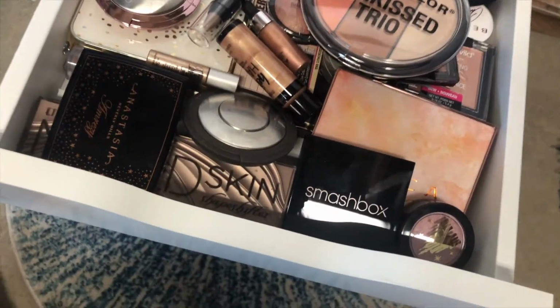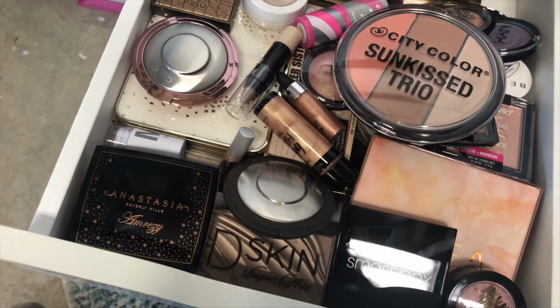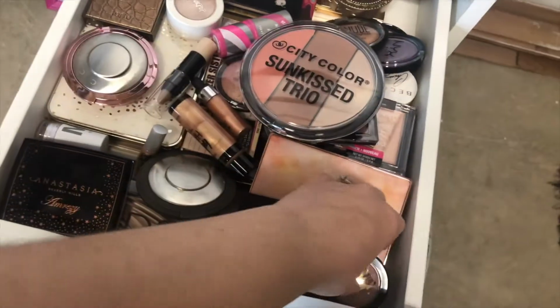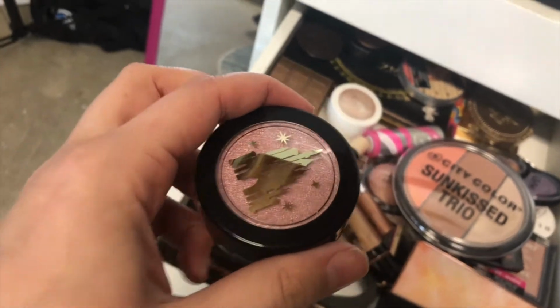Do we want to stick? I don't feel like the gold, now see, I'm glad I did that because I don't feel like the gold will go with that palette all the time. I feel like I need something lighter. I kind of want to try this, but I feel like it's too pinky.